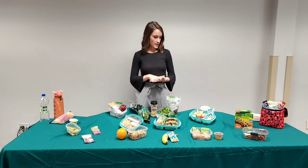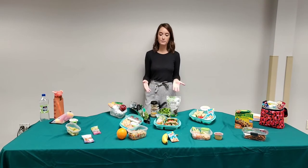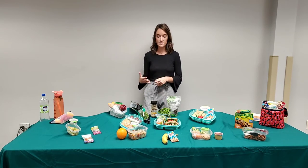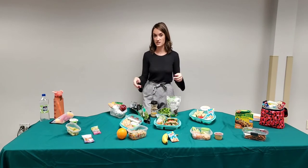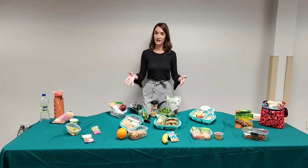The other thing is prepping when you have time. So if you get home from the store and you have time to cut up your vegetables, do it then and then put them away. That can save you a lot of time on the back end, and even having everything out at one time and throwing all the meals together for the week can save you more time than you realize. So that's pretty much everything I had for today.